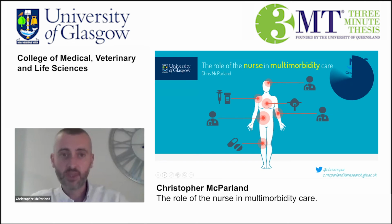The end result of this will be that we will develop and trial an intervention designed to improve the care that people with multimorbidity receive. The exact shape of that intervention is yet to be decided as a result of the research we're going to conduct. But the one thing that will be definite is that the aim of this will be to ensure that the care we provide for people works hard for them and that people don't have to work hard for their healthcare.